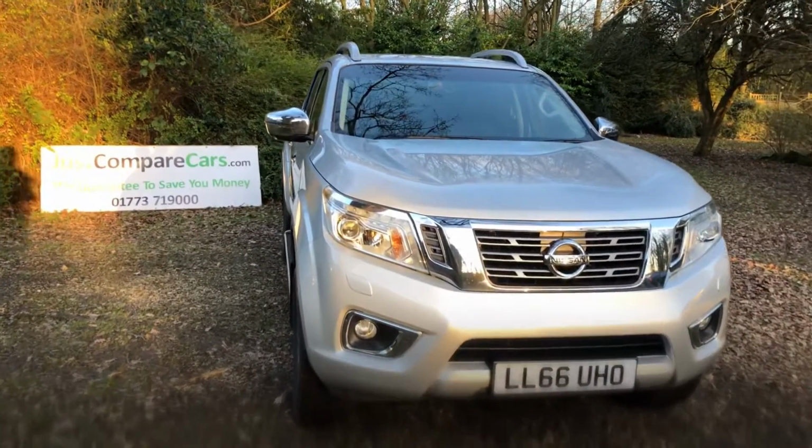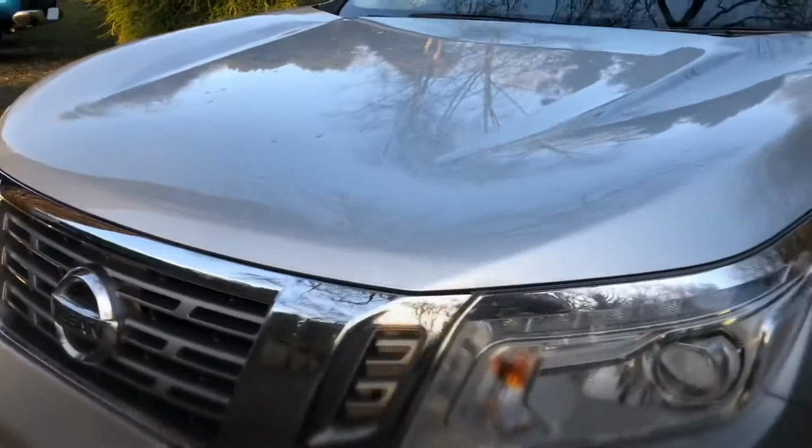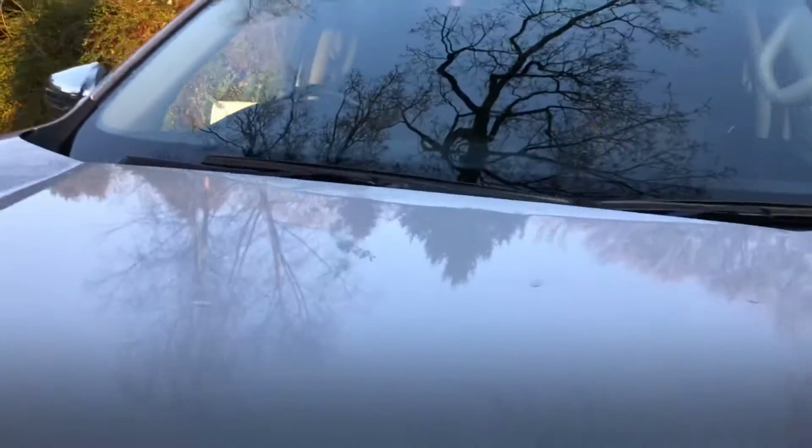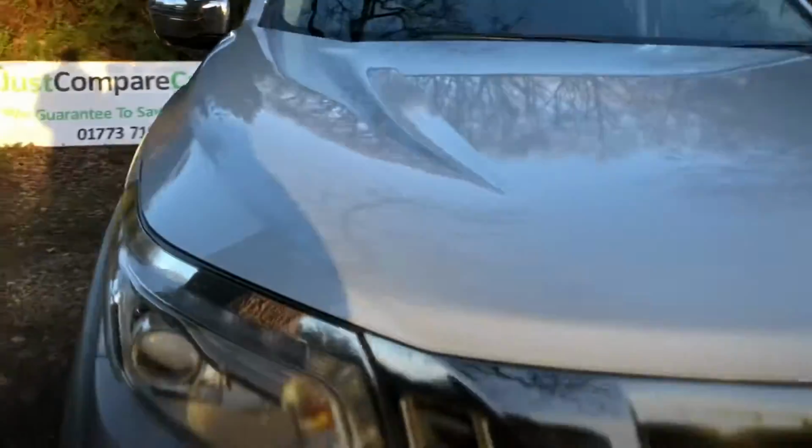Okay, so I'll start with the bonnet and I'll work my way around. It's worth mentioning that I am recording the video in HD, so whatever you're watching it on, make sure it's on the best possible setting so that you can appreciate it in its full glory.